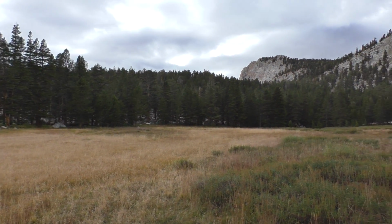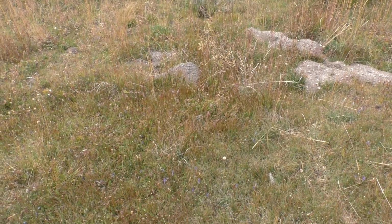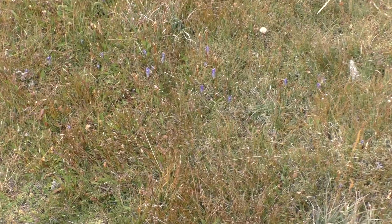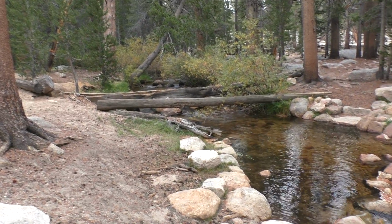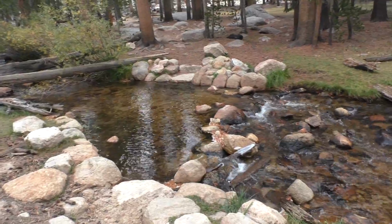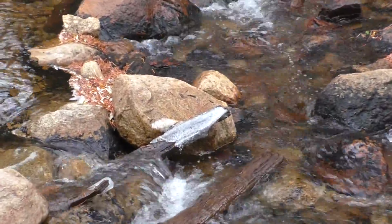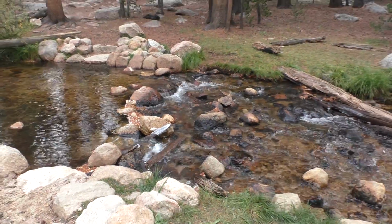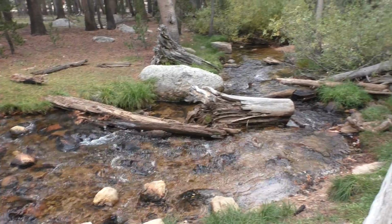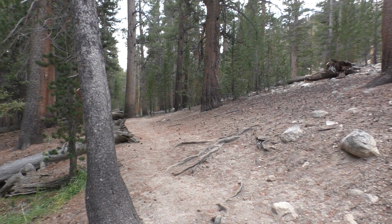Crossing back through this meadow. There's a few Sierra gentians here, but they look pretty uptight. They were like that this morning too. Sure, they're not liking this cold snap too much. Back across the creek here on the main trail. There's still ice on that log. Clearly it didn't get very warm here today. I'm wearing my wind fleece pretty much the whole time, and my hat and gloves. And I'm still a little chilly.